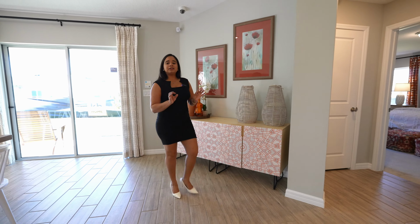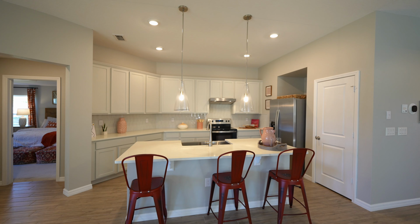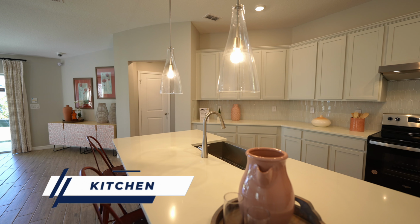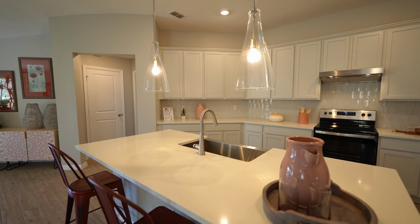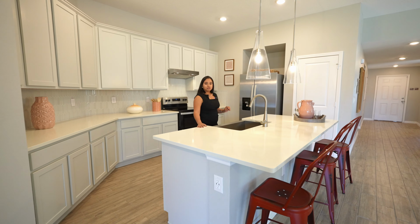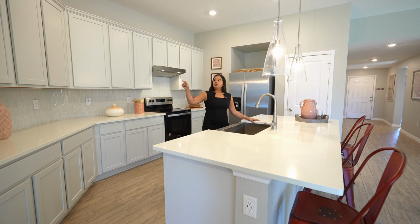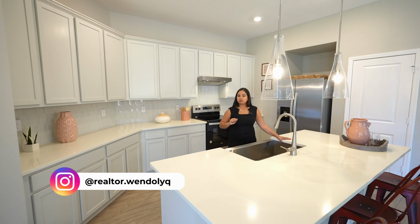Now finally stepping into the area that I know you guys are gonna love, this kitchen space. First off, let's go ahead and talk about the island that this builder gives us. This is one of the bigger island options. You do have the option to choose, again, the countertops, the cabinet colors. If you want 42-inch cabinets, you can choose that. If you want 36-inch cabinets, you can choose that.